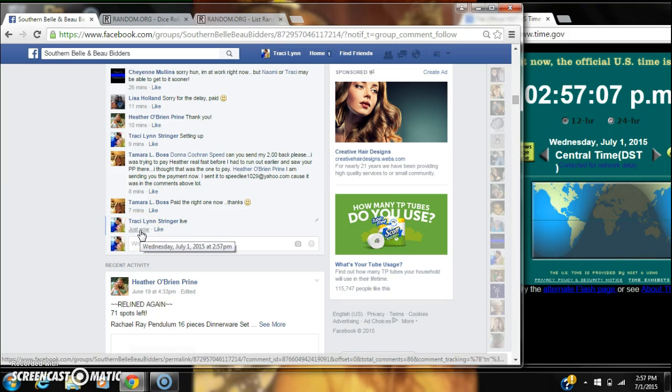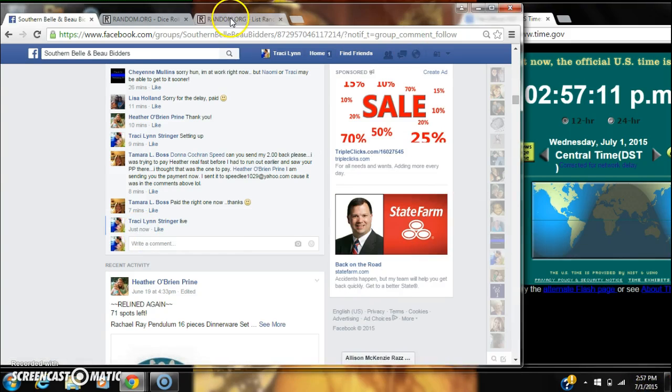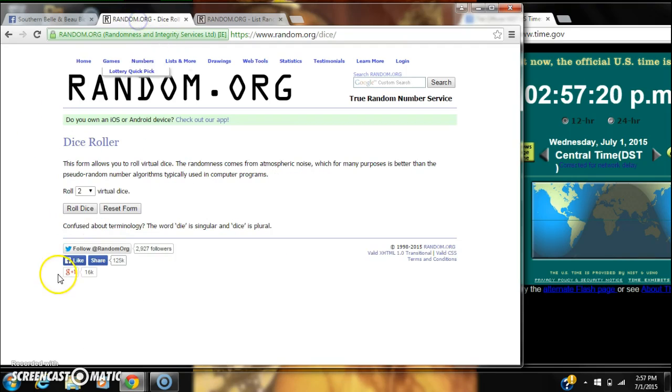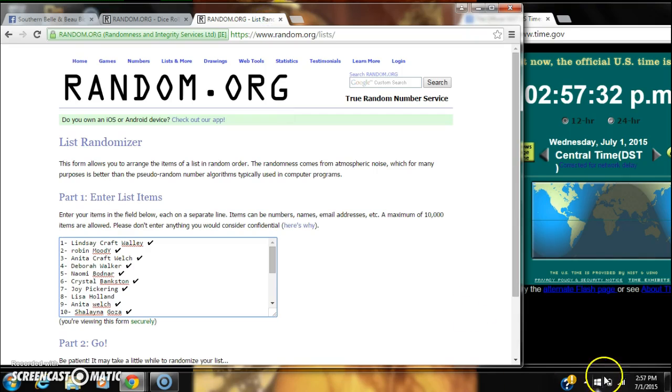It's 257. All right, let's paste our list. We have 20 spots, so we need a 4 or higher on our dice. Alright, we have a 7. We're going to randomize for the first time, still at 257.